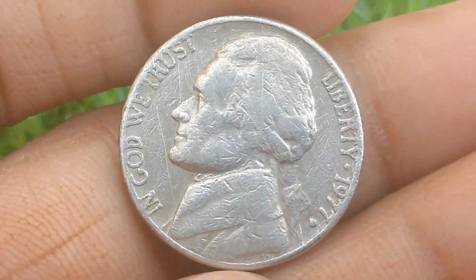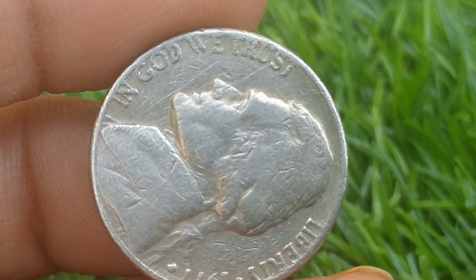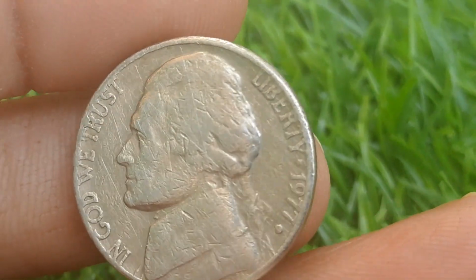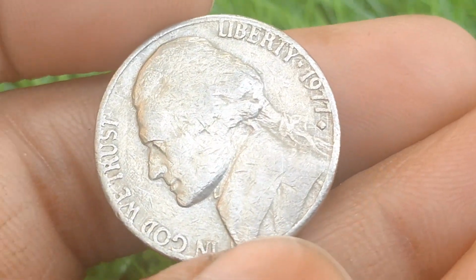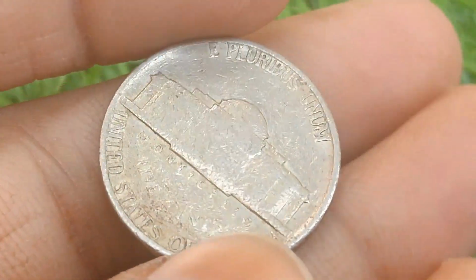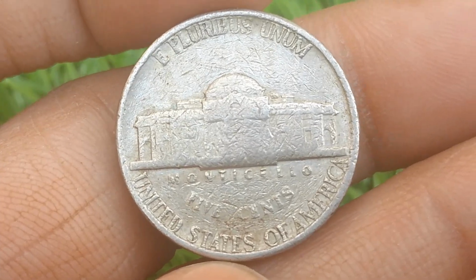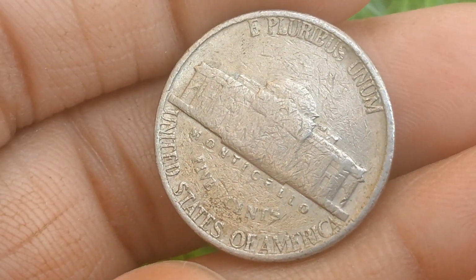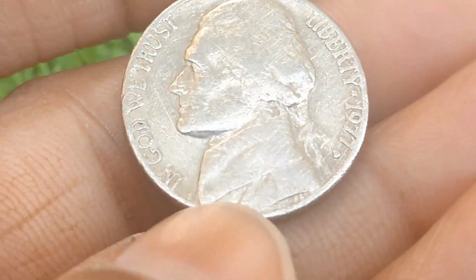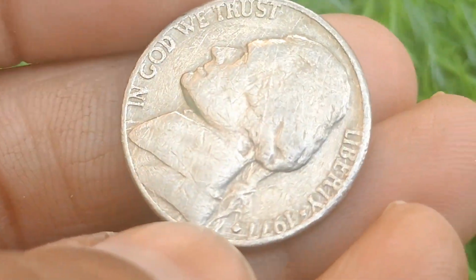Key factors influencing the value. 1. Condition. The value of any coin is significantly influenced by its condition. Coins that are in mint state, particularly those that have been well preserved, will be worth more than those that are heavily worn. A coin in a mint state, MS65 or higher, can be worth significantly more than a coin in a lower grade. Uncirculated 1977 D nickels, coins that have been preserved without significant wear, can command higher prices.